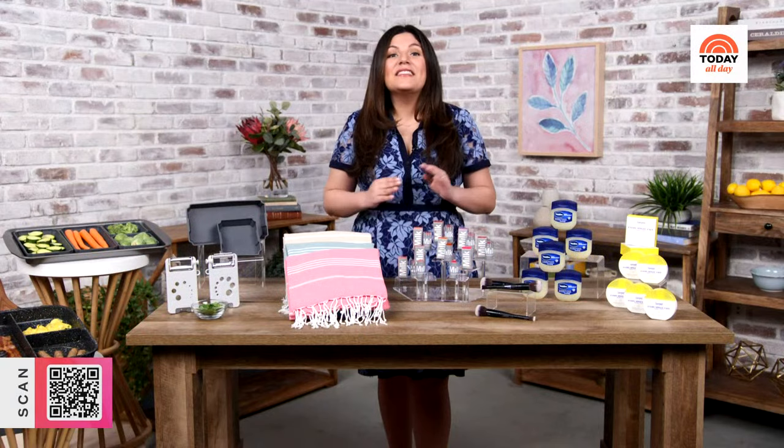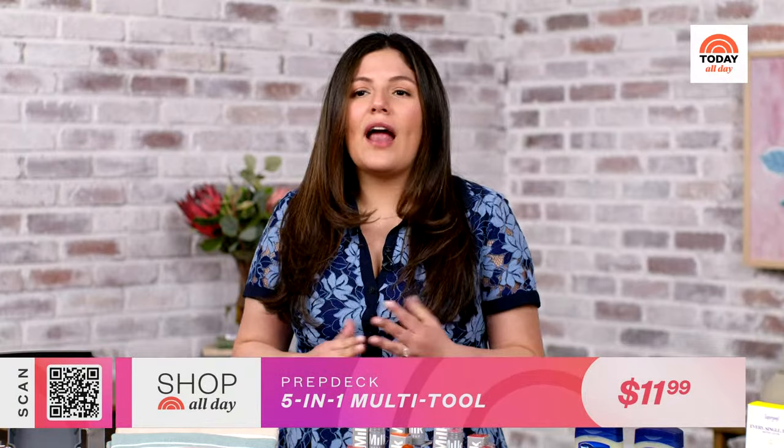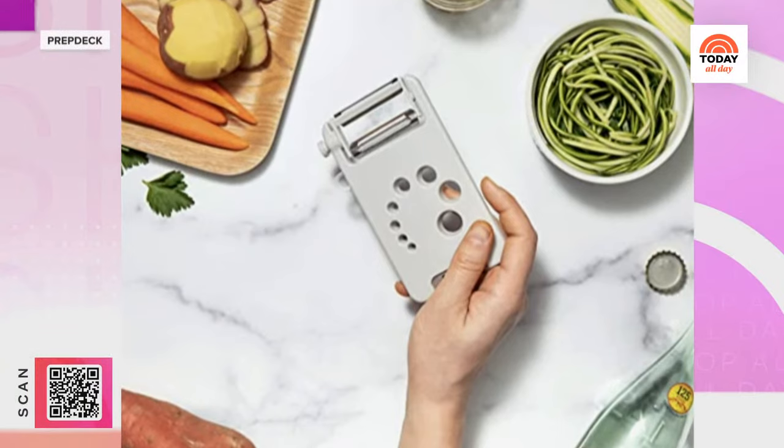It's another space-saving must-have tool. It's a 5-in-1 from the makers of the Viral Prep Deck Station. You can use it for everything from herb stripping to julienne vegetables and avoid shuffling through your drawers while making dinner. It doesn't take up too much space either, so you can also cut clutter in the kitchen.